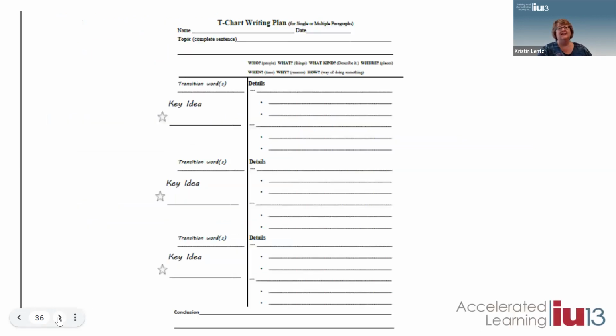Next. This is an example of what one of the documents looks like that is in the folder that we showed you earlier. So this is something that you'll be able to use with students. Notice it has the key ideas listed on the left with stars, and then details with either dashes or bullet points on the right. Transition, we even have room in there for transition words. So you can have your topic sentence, and then moving down into, basically we're trying to set kids up for success in the ability to summarize what this passage is that they've been reading.